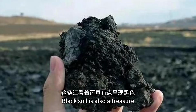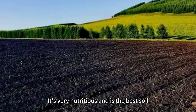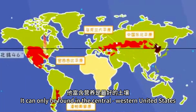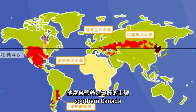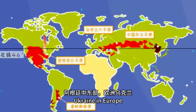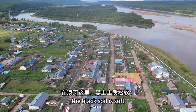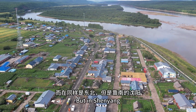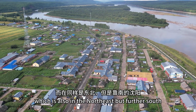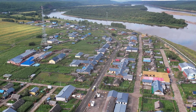Black soil is a treasure. It's very nutritious and is the best soil. It can only be found in the central western United States, southern Canada, central eastern Argentina, Ukraine and southwestern Europe, Russia, and northeast China. Here in Mohe, the black soil is soft, but in Shenyang, which is also in the northeast but further south, the soil isn't black.